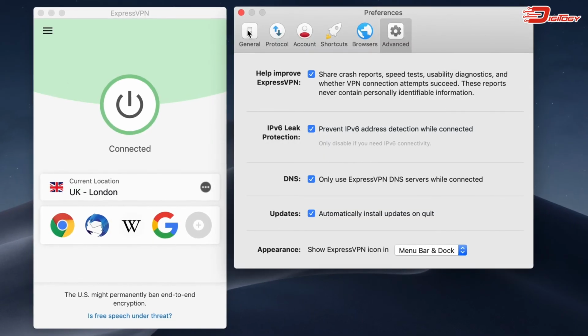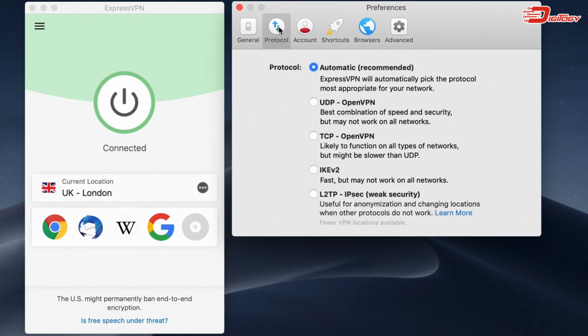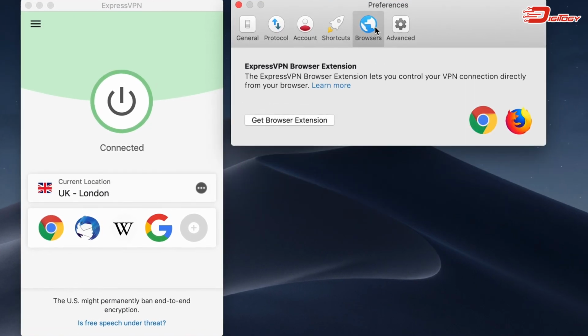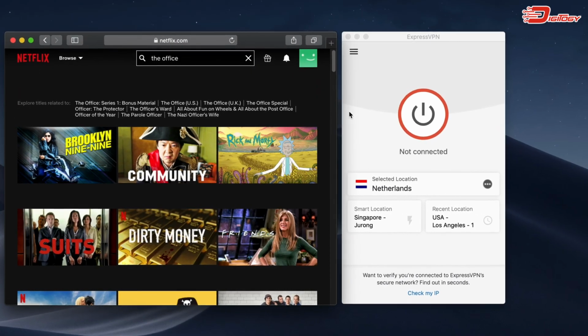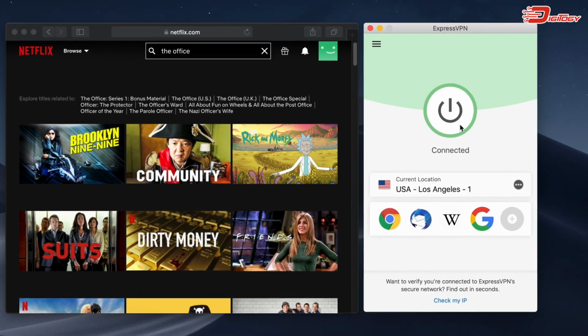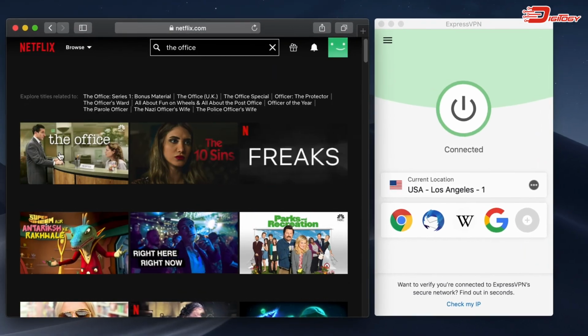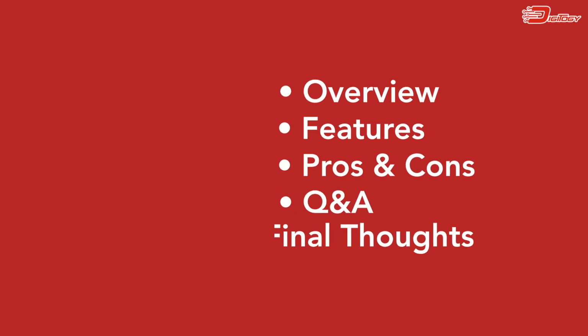After reviewing the service and the software in detail, I can say that ExpressVPN is a complete VPN solution that meets diverse needs. ExpressVPN is one of the best VPN providers out there. It does not matter if you are streaming, torrenting or gaming, it will cover all your needs in the best possible way. In our review, we cover the points we discussed in this video.